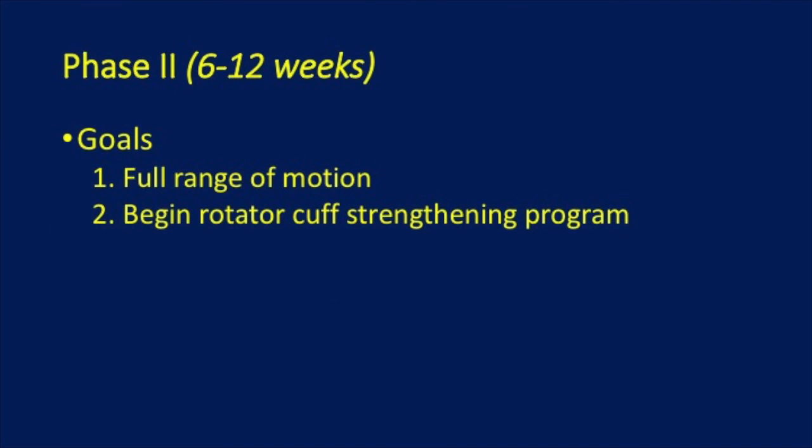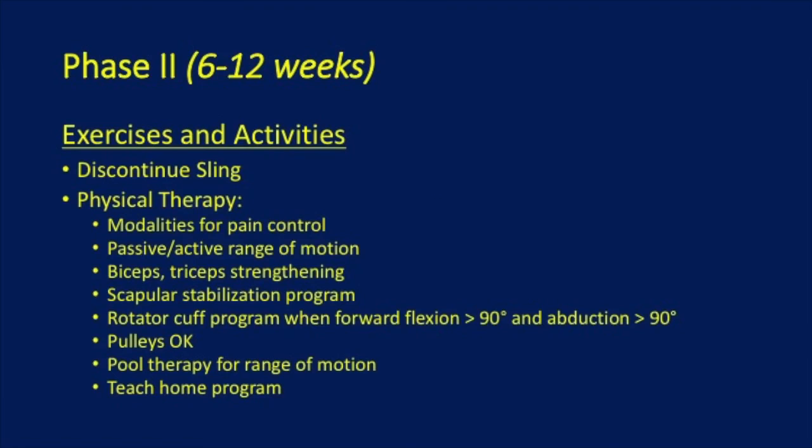In the second phase from week 6 to 12, full range of motion is the goal as well as beginning a cuff strengthening program. Discontinue the sling at week 6 and proceed with various physical therapy modalities: passive and active range of motion, biceps and triceps strengthening, scapula stabilization, rotator cuff program when range of motion is achieved, pulleys, pool therapy, and a home program.